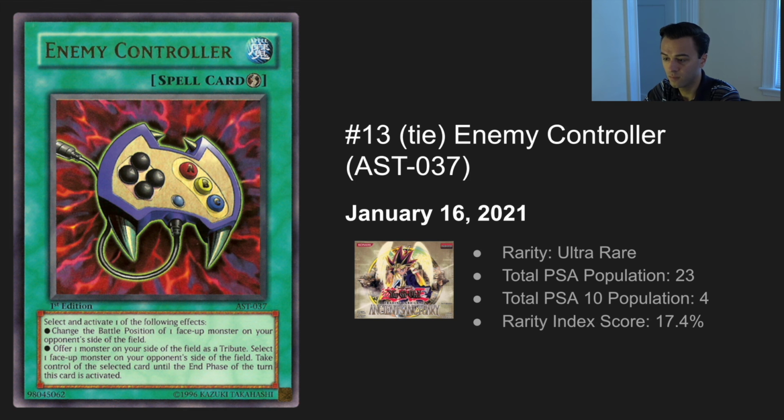All right, just a couple of quick honorable mentions here because I know some people are going to be sad that these cards didn't get profiled. So obviously the Enemy Controller, with a pop of 4, folks. PSA 10 pop of 4, right? That's like Mickey Mantle level for the PSA 10s. Very low pop, but again, it's Ancient Sanctuary. Nobody grades Ancient Sanctuary relative to Metal Raiders or LOB or the original sets. This was the last of the OG era, so in general, very low pops for these ones.